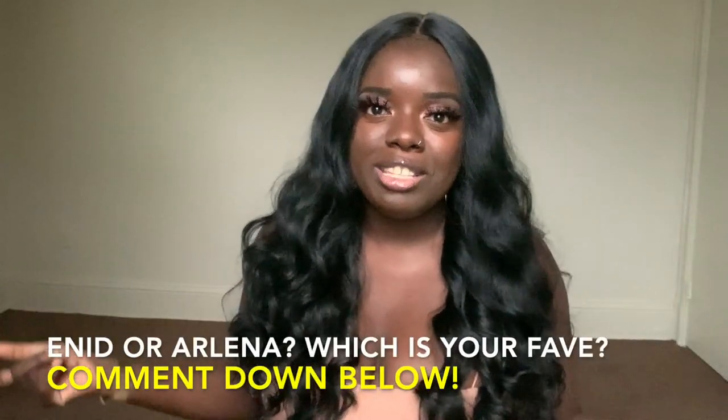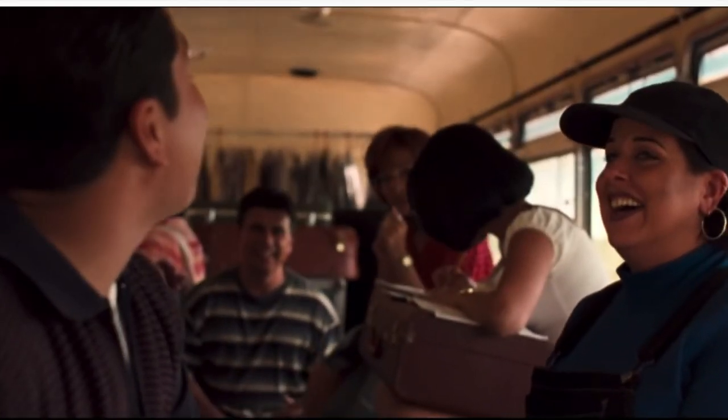So yes, y'all, please let me know how you feel about these two wigs that I reviewed, Enid and Arlena. Which one is your favorite? I'm about to rename Arlena Selena, because I feel like I can do whatever I want in this wig. Anything for Selena. Anything for Arlena. Please let me know your thoughts down below.